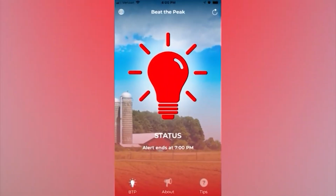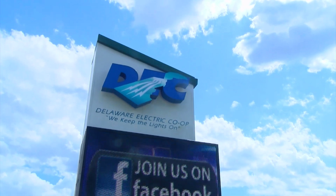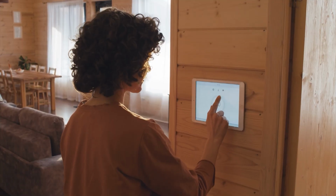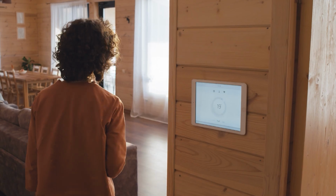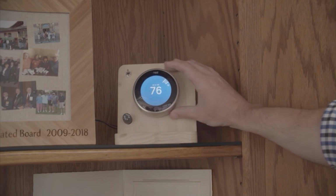In the summertime, the Beat the Peak events typically begin in the late afternoon and last for about 3 hours. Members are asked to decrease energy consumption during that time. We have seen some that are as low as 2 hours and up to 4, but it's typically that 3-hour range. Another way to save is with the Beat the Peak thermostat.